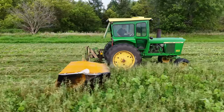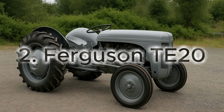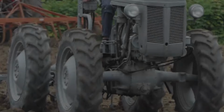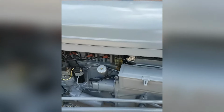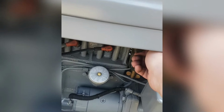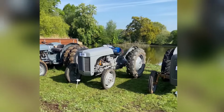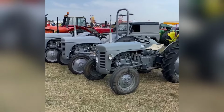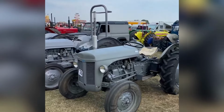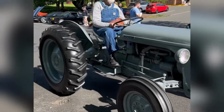Ranked second, Ferguson TE20, the geometry that redrew global agriculture. It measured just over 10 feet long. It weighed less than 2,500 pounds. But the Ferguson TE20 carried a geometry that forced every other manufacturer on Earth to reconsider the connection between machine and soil. Introduced in 1946, the TE20 wasn't revolutionary because of its power, rated at just 20.3 horsepower.